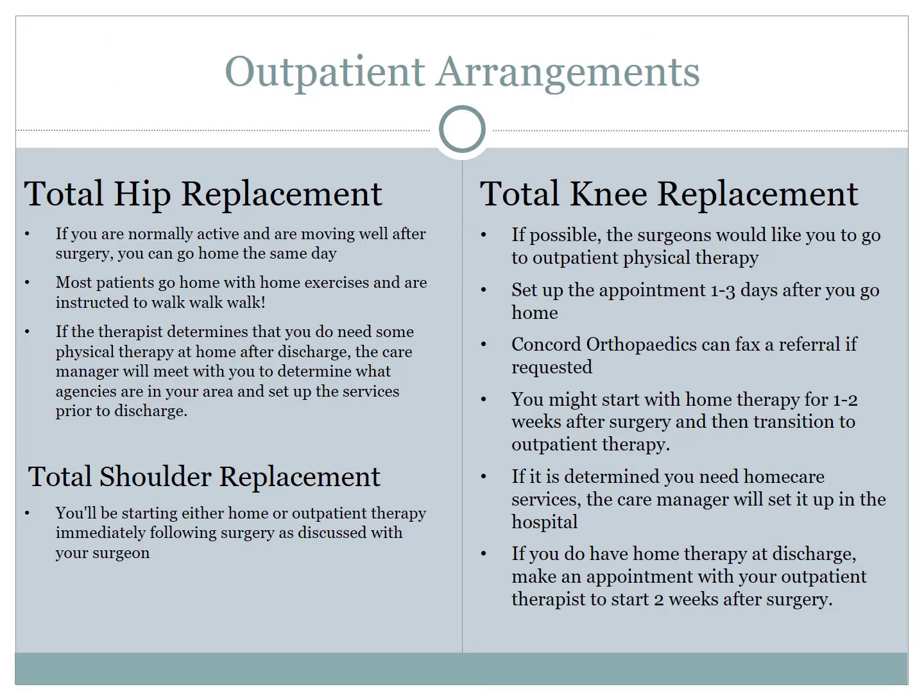Outpatient arrangements after having surgery varies from individual to individual. Some of you that had a total hip replacement may not need therapy. Your therapy may be to go home and walk. Shoulders. You will either start home or outpatient therapy immediately following your surgery, as discussed with your surgeon. Total knee replacements. You will need additional therapy after going home in order to get full range of motion back into that knee. Your surgeons would like you to go to outpatient therapy if you're able to. If needed, we can set up home patient therapy arrangements through a visiting nurses association.